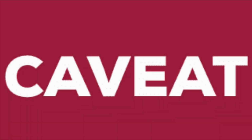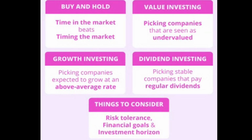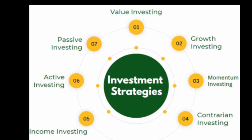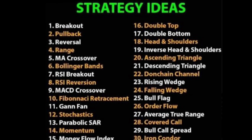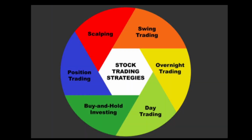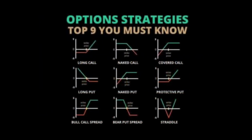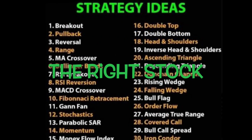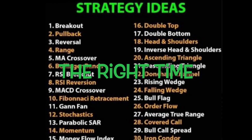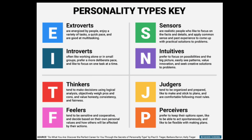The caveat: there are dozens, hundreds of different investing and trading strategies, and because each person applies a given strategy somewhat differently, there are millions of strategic applications and possible outcomes. So don't expect to get the same results as someone else no matter what strategy you use. They all work. They are all good with the right stock and at the right time. The difficult part is applying the right stock at the right time for a given strategy. And the strategy must match your personality.